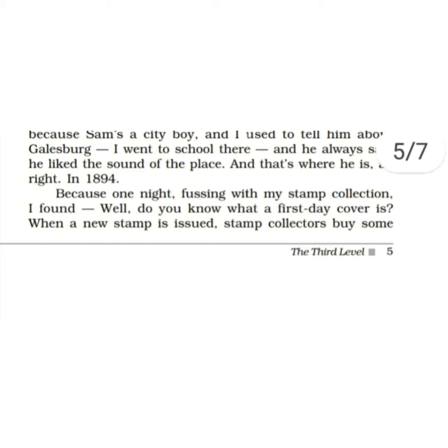I told you earlier also about it, children. It is an envelope with a stamp on it that people mail to themselves on the very first day of the issue of the stamp to mark the date. And there is no letter but a blank page inside which is never opened. So this first day cover is a means to keep a record of the stamp and the date on which it was first issued.